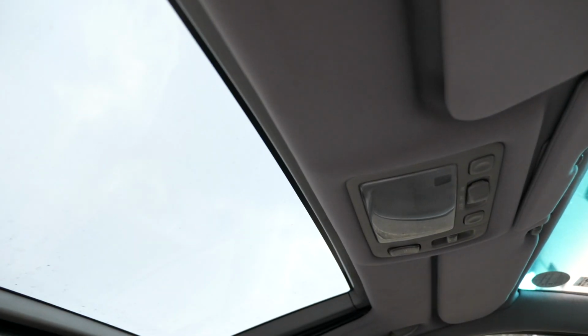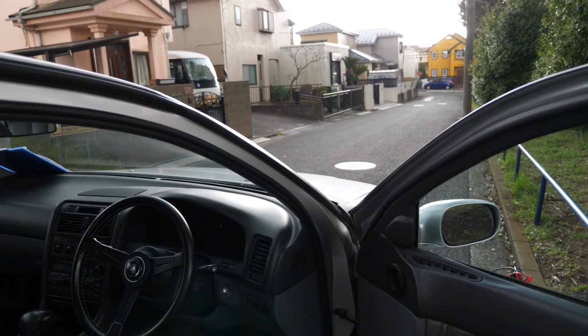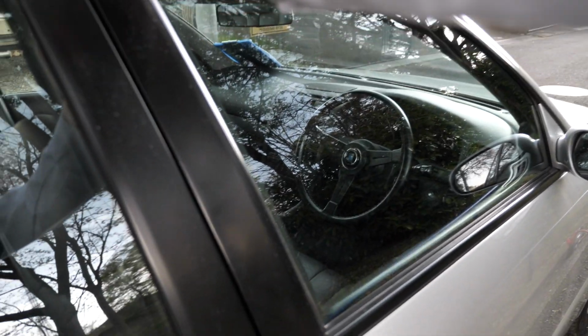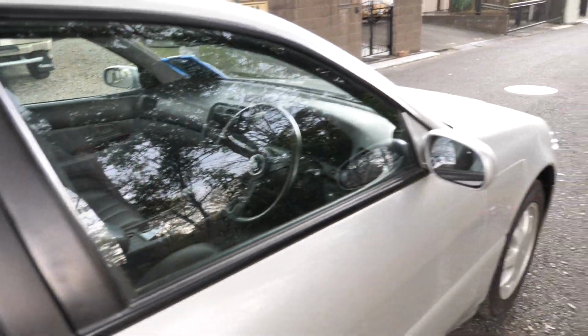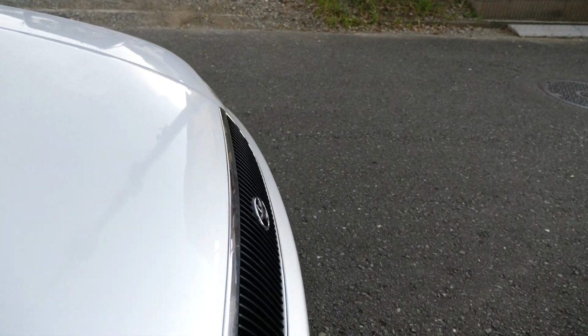Sunroof. There you go. Okay. It almost looks like nighttime. It's so dark. Really weird. I wonder how the camera is handling it. Oh, and I keep getting shocked by the car. So there must be something weird going on with the battery. Shocking me. Maybe a bad ground or something.